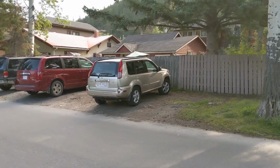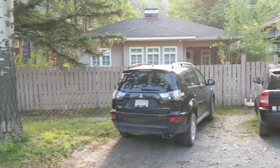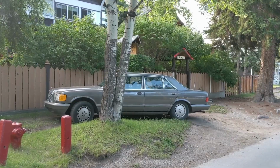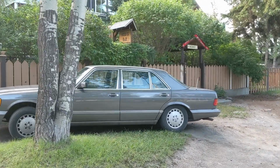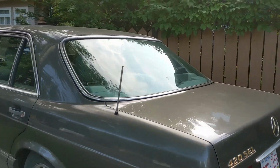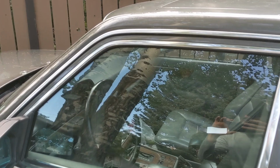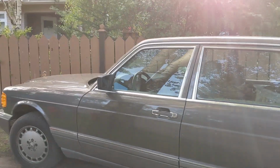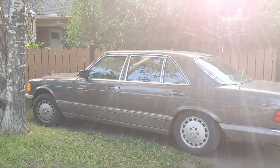There's yet another X-Trail. A lot of compacts. Boom. A big boy. 420 SEL with the gold package. Paper towels on the rear deck lid there. Man, this thing is clean though. Inside's dirty, but it's in really nice shape, except for the ashtray full of cigarette butts. They can't all be winners, I guess, but that's just a big car.